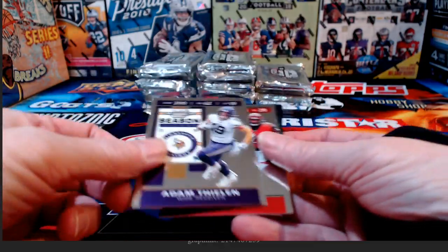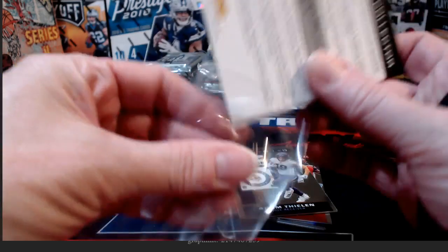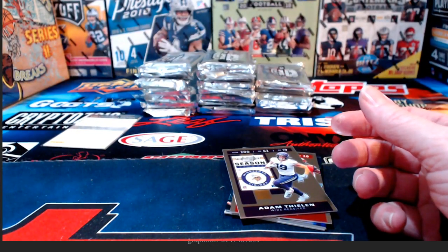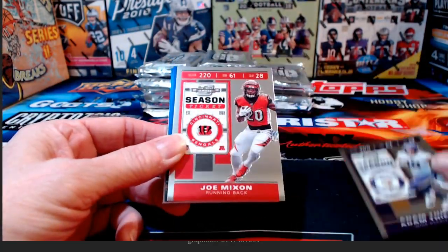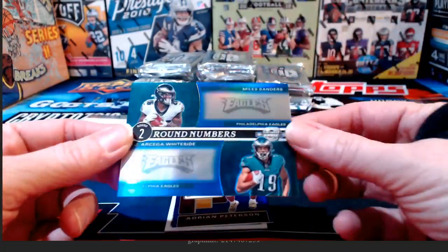Right off the bat, I see a redemption. Boo. We talked about those already. So you know the deal. It's going to stay right up there face down until the end of the break. Then we'll flip it over, find out who's on the other side, go to the Panini website, check it out, etc. Our base, we don't spend much time on straight up base.